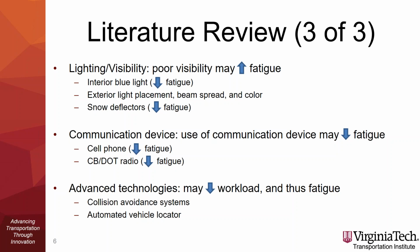Research has also shown that where we place exterior lighting can decrease fatigue. So if we put exterior lighting away from the driver's line of sight with a small beam spread, so kind of spotlights, it can actually decrease fatigue by eliminating some of the driver eye strain and glare. And then finally, the use of snow deflectors, by eliminating the blowback snow that falls on the windshield, can decrease fatigue itself.